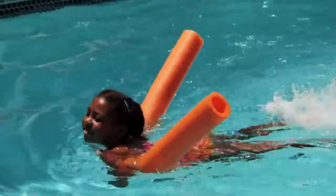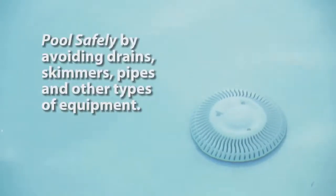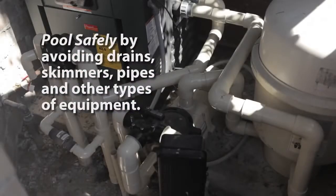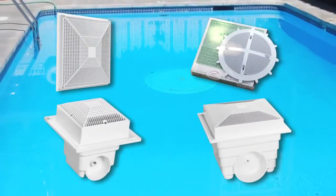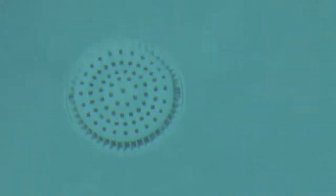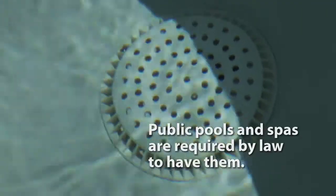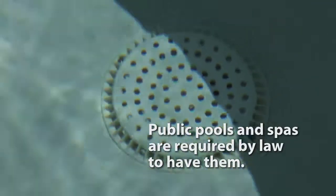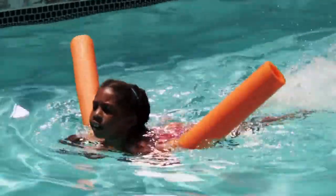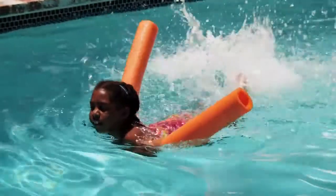My girl is always curious, and that can be dangerous in a pool or spa. We pool safely by staying away from drains, skimmers, pipe and vacuum lines, and other pool equipment that can pose a danger to swimmers. It may sound strange, but whenever we go to a new pool, I make sure to ask about new safety drain covers. They can help prevent swimsuit straps, jewelry, and hair from getting entangled, and they are shaped to prevent suction from trapping a person. Plus, public pools and spas are required by law to have them. My daughter teases me for being a safety drain cover geek, but she's worth it. We know that simple steps save lives.